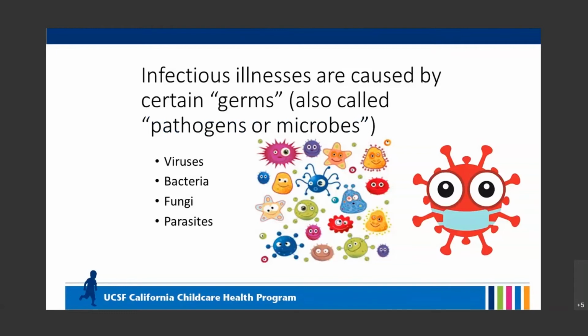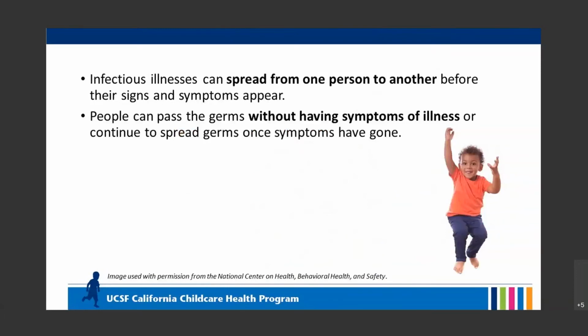So just a little background here. Infectious illnesses are caused by what we call germs. Those are also called pathogens or microbes, things like viruses, bacteria, fungi, parasites. Germs can get into our bodies and multiply. That's what makes us have symptoms and makes us sick. Infectious illnesses are also called communicable illnesses, contagious, spreading illnesses. We know that infectious illnesses can spread from one person to another before their signs or symptoms even appear, and that people can pass germs without having symptoms of illness at all and continue to spread them once they have gone.